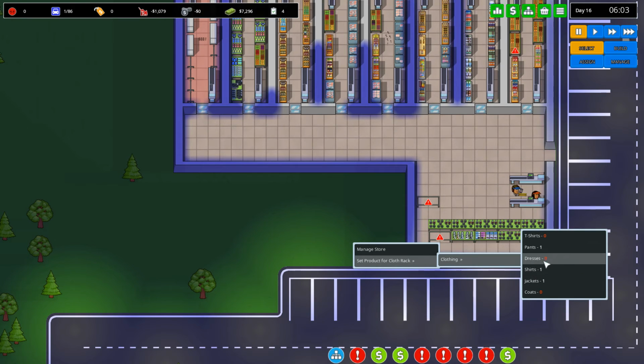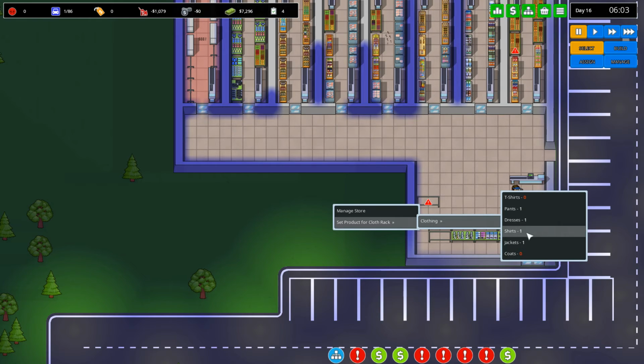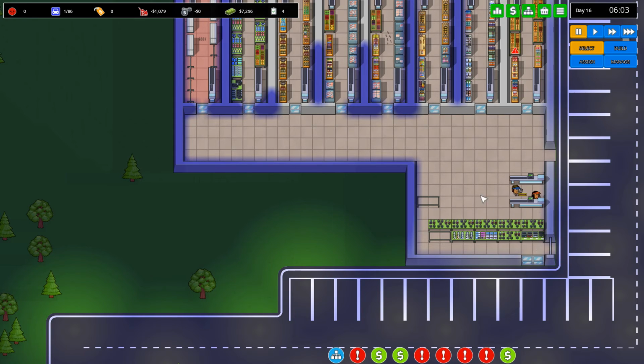Here, we're going to go for dresses to get the fashion victims, and we're actually going to go for another thing of women's. Oh, wait, that's not women's shoes. You don't need a rack here. That was my misplay. That's okay. We'll do a thing of coats for now, and we'll change that out for shoes later.